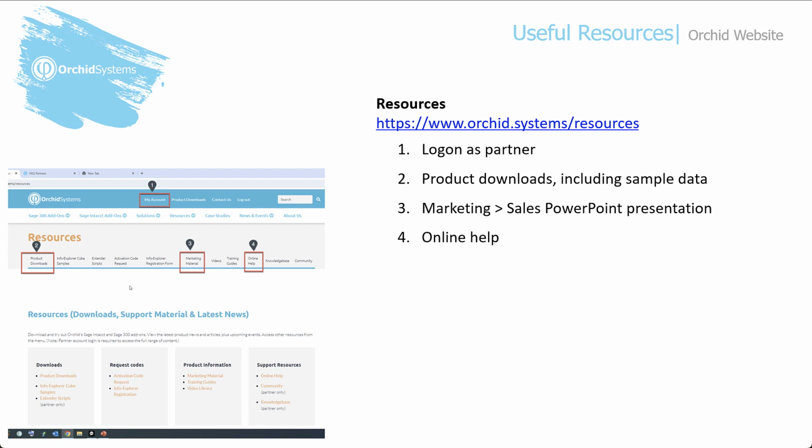Finally, all our modules have got an online help. You can access the help from the F1 button in the actual application, but you can also access it from the Orchid website, get the help for each module you're interested in, and that includes the key training videos for all the modules.